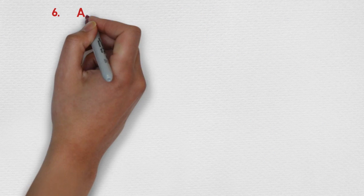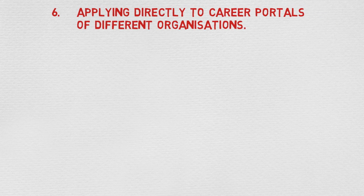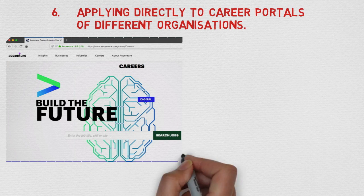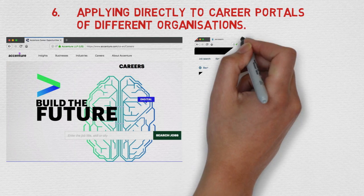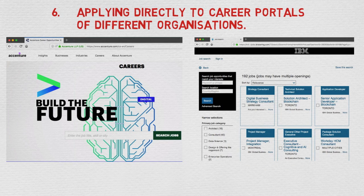Another very effective way of applying jobs is directly through organizations' career portals. You can list out the companies you want to work for and apply for jobs filling in your details in their online career portals. Yes, this is a time consuming job, but it is very effective.